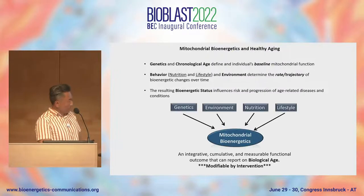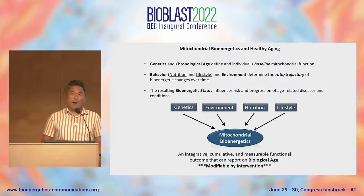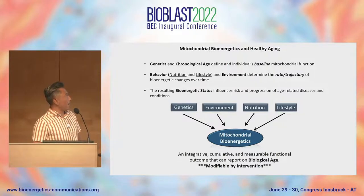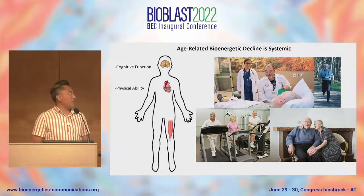So we think of mitochondrial bioenergetics and bioenergetic profiling as an integrative, cumulative and measurable functional outcome that can report on biological age. This is biological age as opposed to your chronological age, which is determined by your birth certificate. And we think biological age is a much more meaningful outcome related to your health with advancing age.